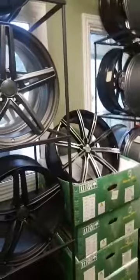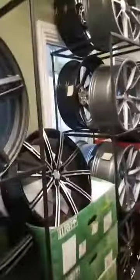As you can see, guys, there are so many different options. Where do you start from? You know what I mean? It's crazy because sometimes a customer walks in and he or she will say, okay, I need 5x114 wheels. What do you got? So it's like, okay, we can start with those guys there.